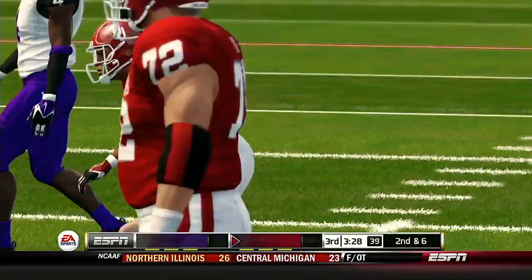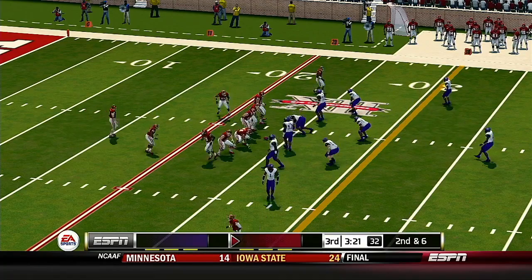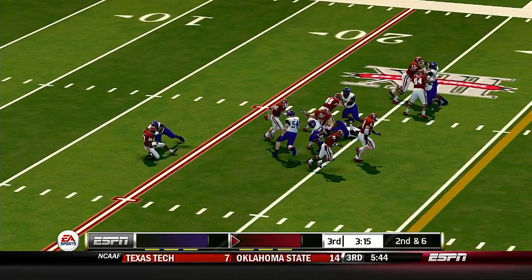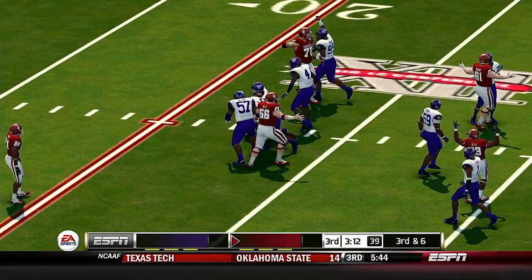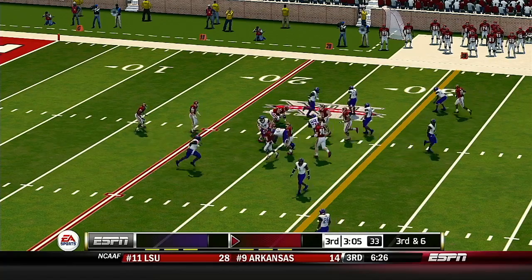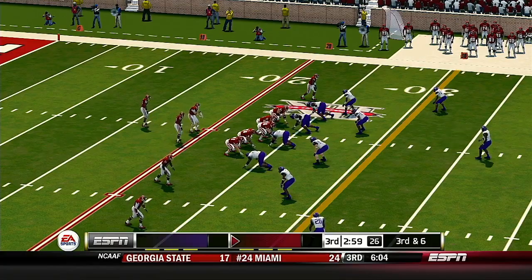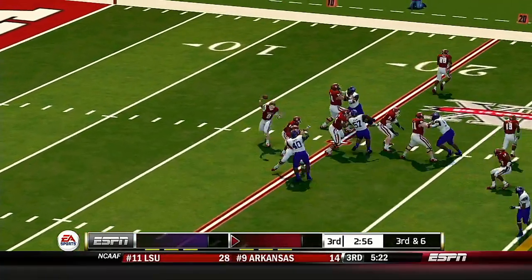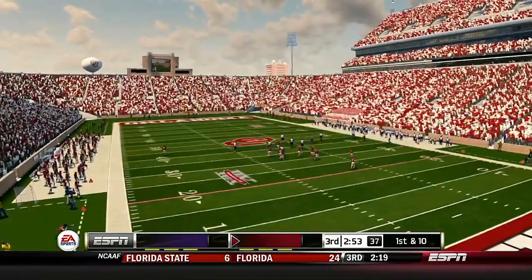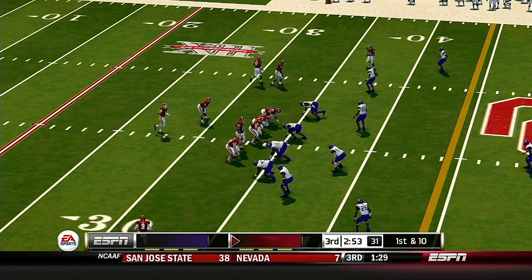Up the middle for a nice gain. That makes it second and six. And he's stopped behind the line. Quick throw. He's pushed out of bounds at the 34-yard line. This guy is one of the most reliable receivers around. They needed a big play on third down, and he got it for them.